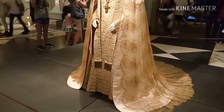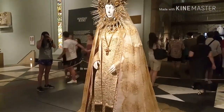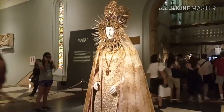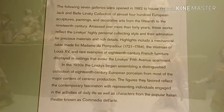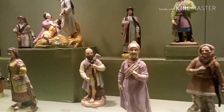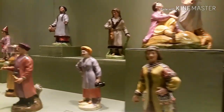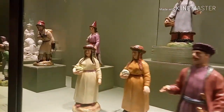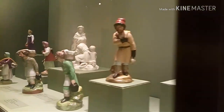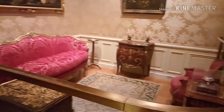It just looks so royal, so nice, so classic, but by seeing this, I felt so much discomfort in my body. And then my favorite was the Jack and Lindsay collection. It was small dolls which depicted the style of dressing of common people in that era. Look, they're so shiny, and I could relate this so much to the ceramic dolls which we have right now, but way better. In another room, there's lots and lots to show you, friends.